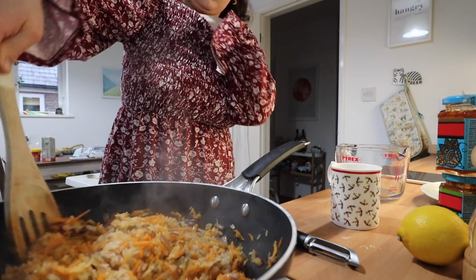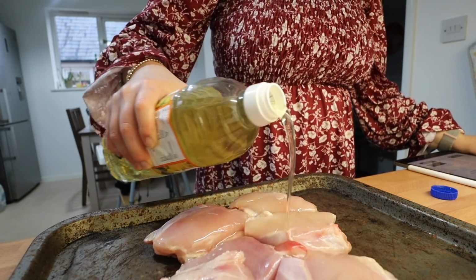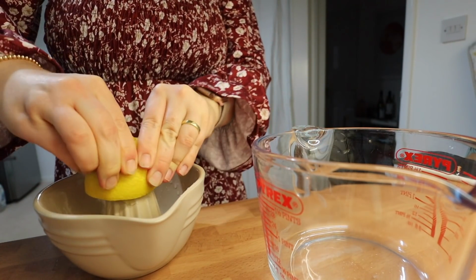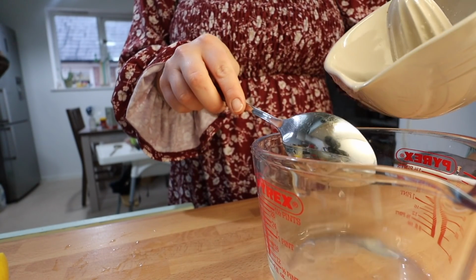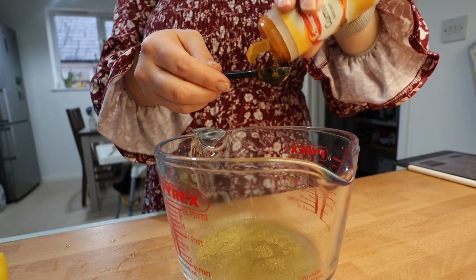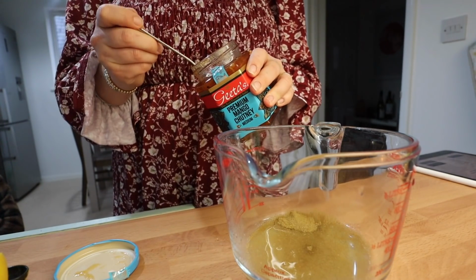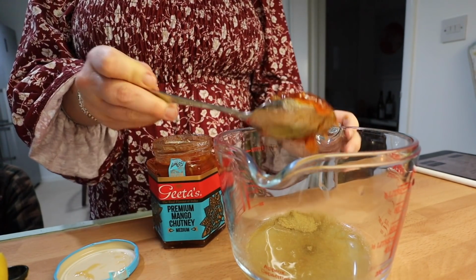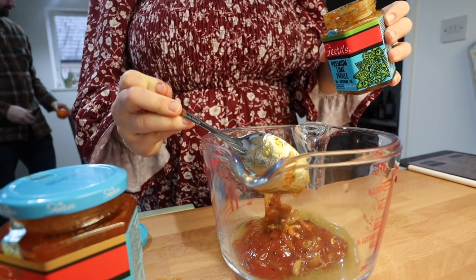So I put some oil over the chicken and put that into the grill. That grills for about 20 to 25 minutes before I do anything with it. Whilst I'm waiting for that to grill, I'm making up the chicken marinade. So I juice 2 lemons, add some more cumin and some ground coriander, and about a third of a jar of mango chutney. I'm also adding lime pickle just because Lawrence and I love a little bit of spice when we're cooking. Lime pickle is absolutely delicious.